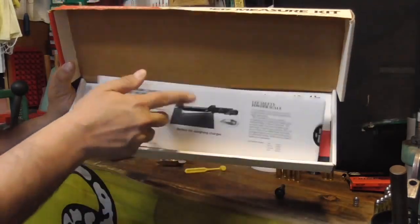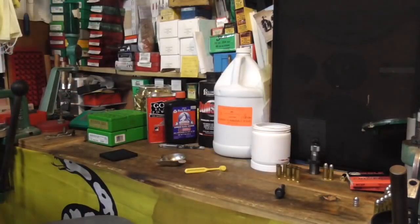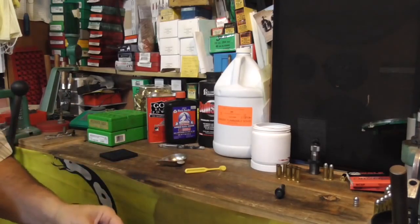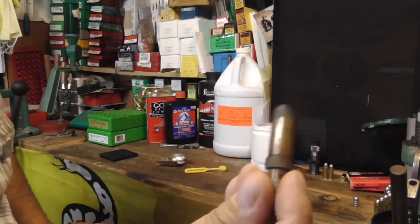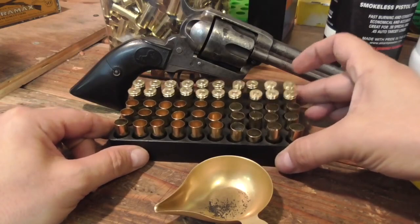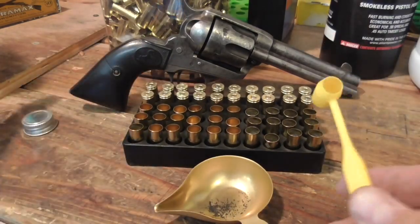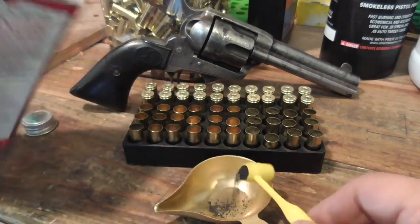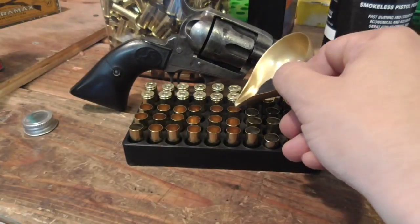If you have an old-fashioned measuring device, such as this one, use that. Then use a lead dipper, which will give you the same powder charge. Measuring devices seem to have a larger mouth, which doesn't aid in charging your cases. After charging, do a slight tapping of the brass on your bench. It aids in settling the powder and in bullet seating when the time comes.